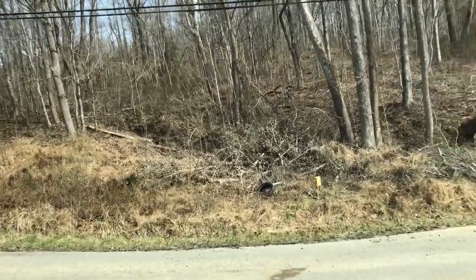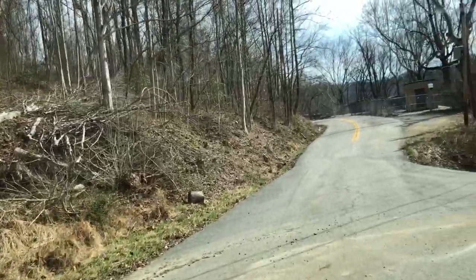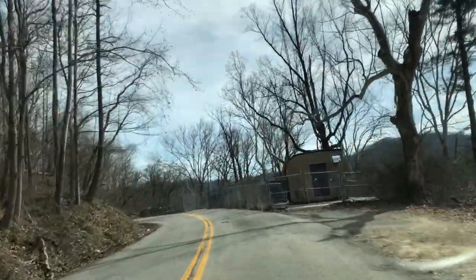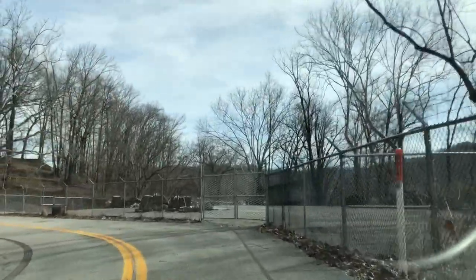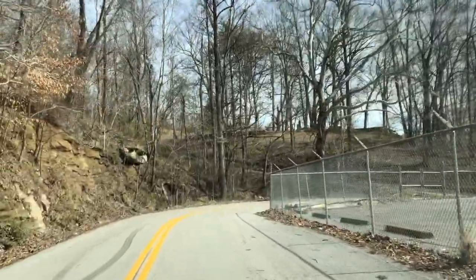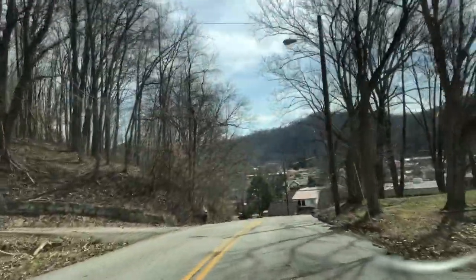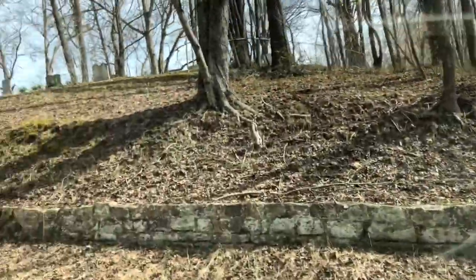So, before I end the video for the day, I want to show you a little bit more history. Before James Garfield became president, and before he was promoted to general, he was a colonel, and he was stationed for a while here in Paintsville, Kentucky during the Civil War. And he actually posted cannons at this cemetery. This is one of our old town cemeteries.